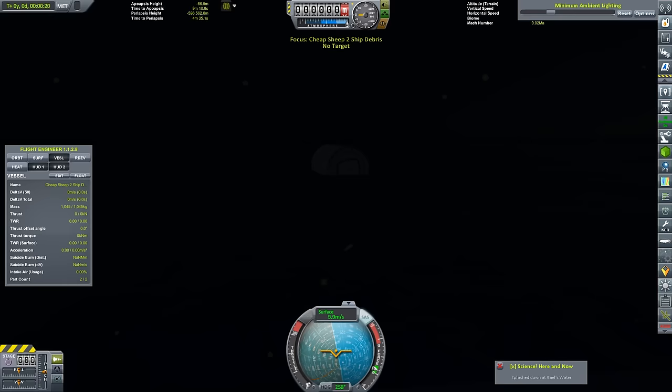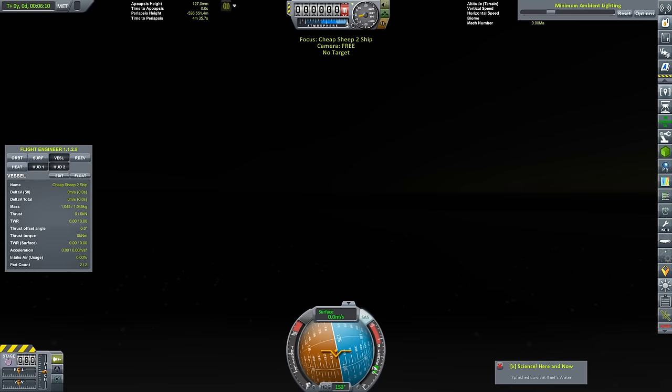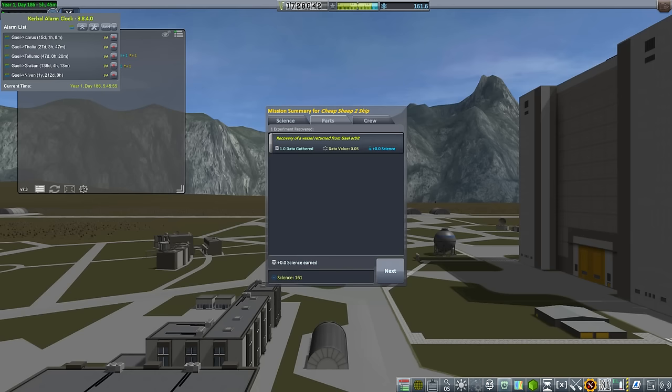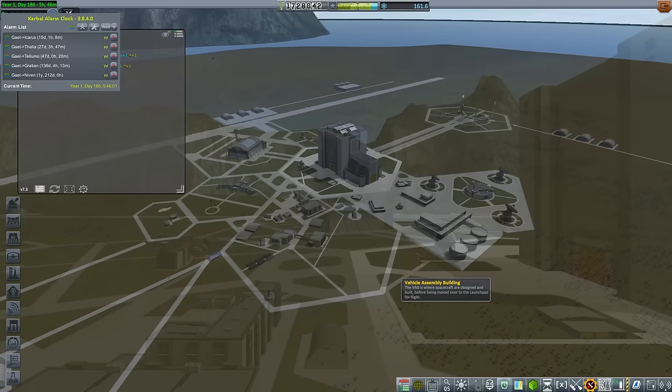Oh yeah, we didn't lose the landing gear. The landing gear survived, and the crew cabin. But for some reason, the cockpit was unable to take the heat. This is truly a sad day for this space program. Jebediah will be missed. We didn't get any science either. We recovered some crew cabins and took a reputation hit.